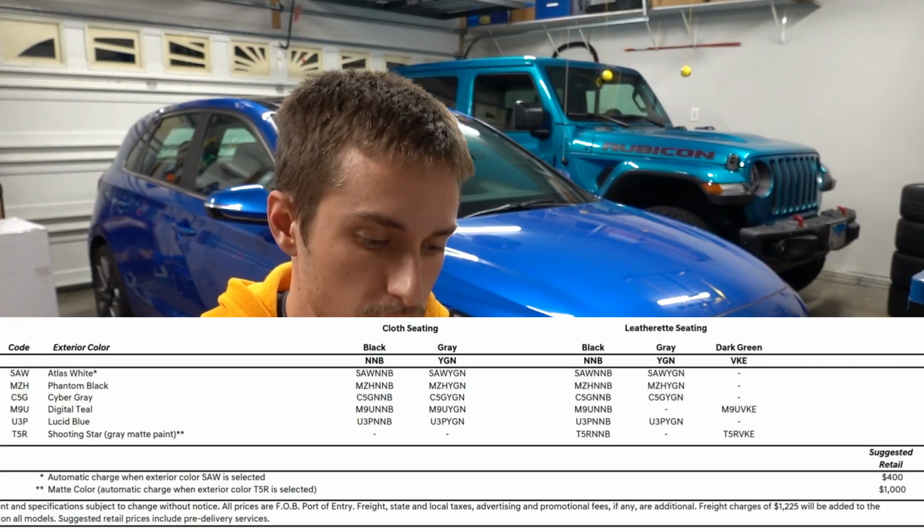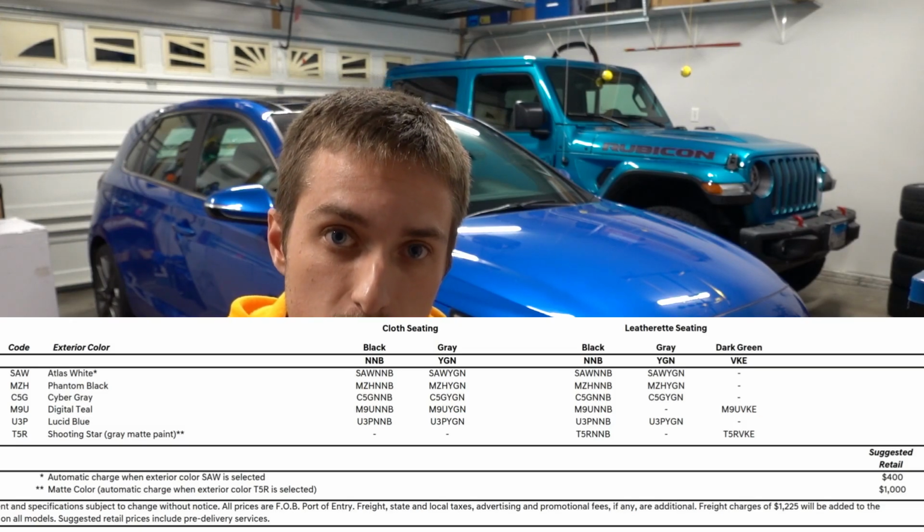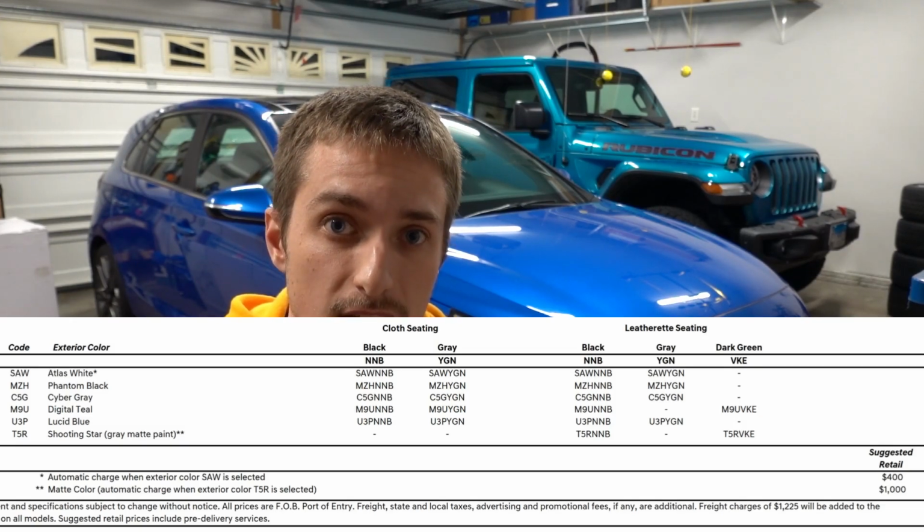But from my experience, talking to people and seeing people's reviews of it online, I think the matte paint is not necessarily the correct choice for a daily driver in terms of how much care it takes to actually take care of that paint. But one thing to note is the white will be an additional $400 charge, and the matte gray will be an additional $1,000 charge on top of those prices I listed earlier in this video.